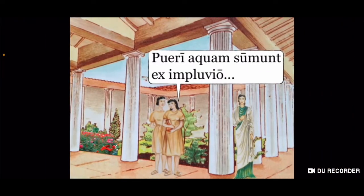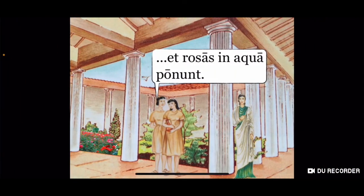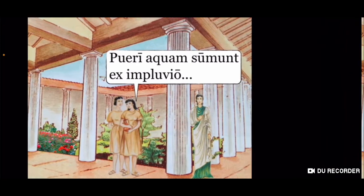Pueri aquam sumunt ex impluvio. The boys are taking water out of the impluvium. Yeah, the impluvium, the in-house pool. Et rosas in aqua ponunt. And roses they're putting in the water. Yeah, the boys are taking water out of the pool.